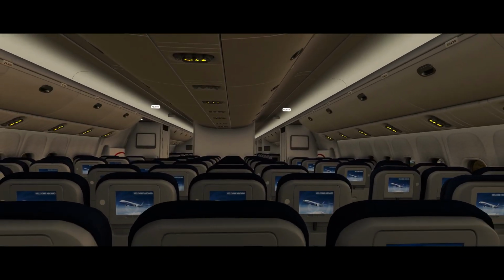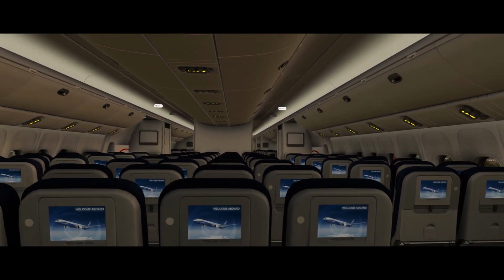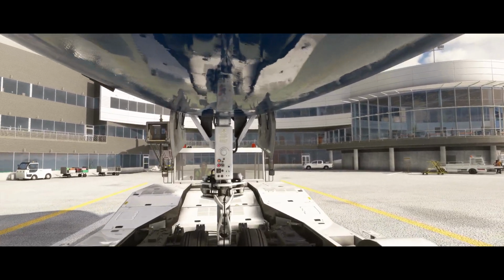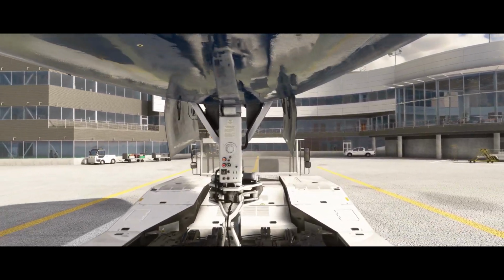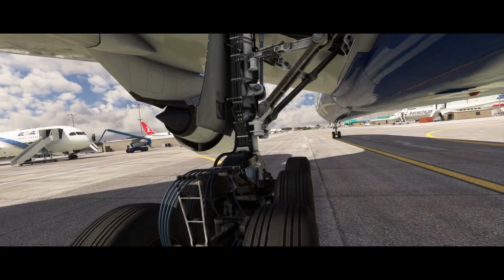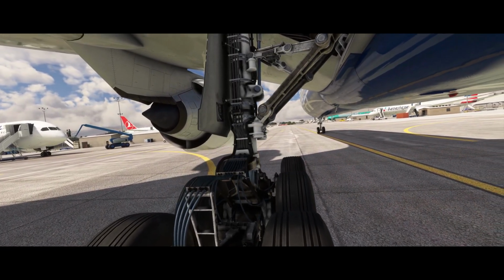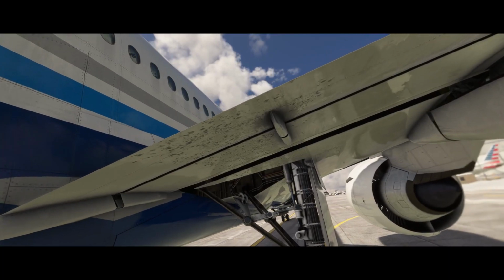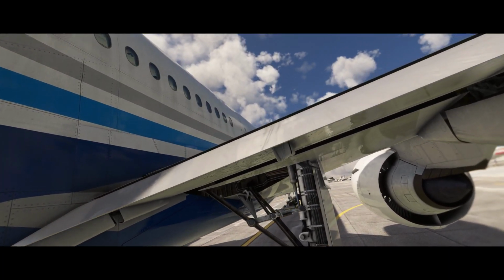The Boeing electronic checklist is included, along with all of the certificated normal and abnormal procedures for the airplane. This will help you troubleshoot any pesky mechanical failures that you may experience in operation of the airplane, and will certainly keep you operating the airplane correctly.